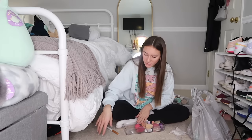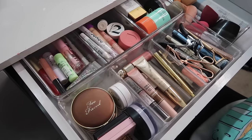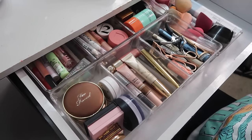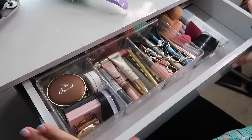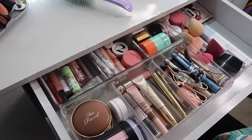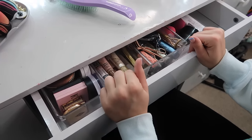Okay, so I got all my beauty blenders in here, my little pencil sharpener thing that I have in here. You guys can see it's so much cleaner in here. I can probably put more stuff in here from up top on my vanity, but it looks so much better, so much cleaner. And actually I got rid of a lot of stuff. I got rid of a lot of mascaras that I don't use at all.